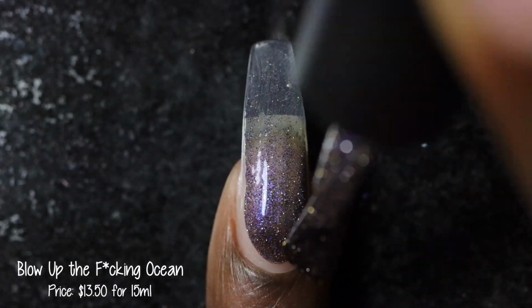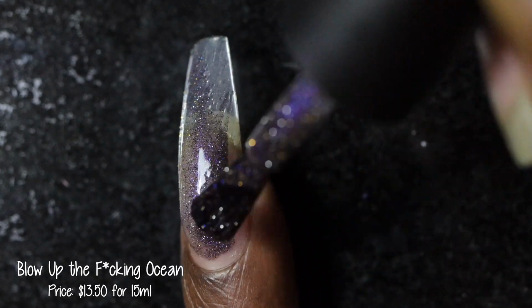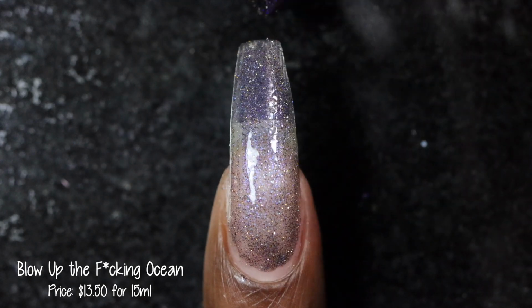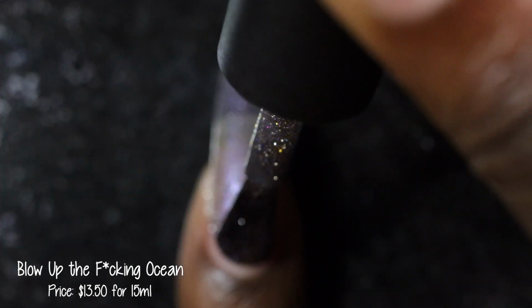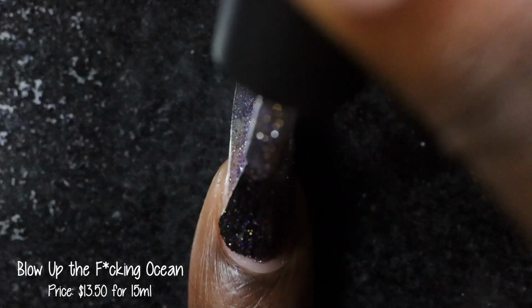Next up, we have Blow Up the f***ing Ocean. This polish is described as being a black base cyan to purple multi-chrome with a black and gold light reflective glitter. It's priced at $13.50.